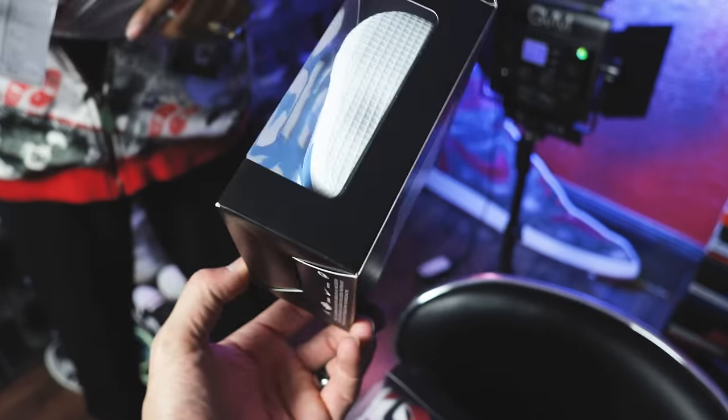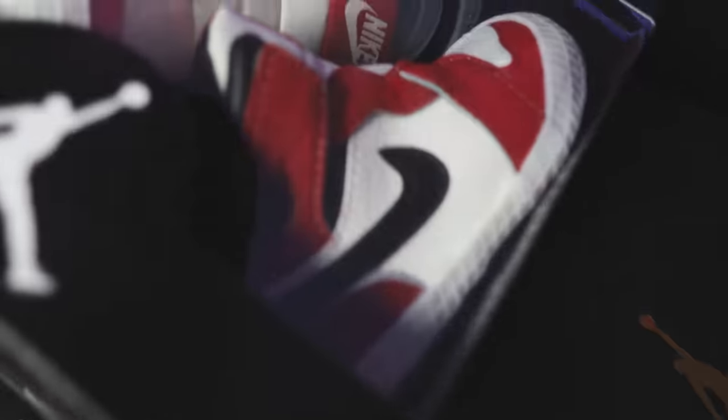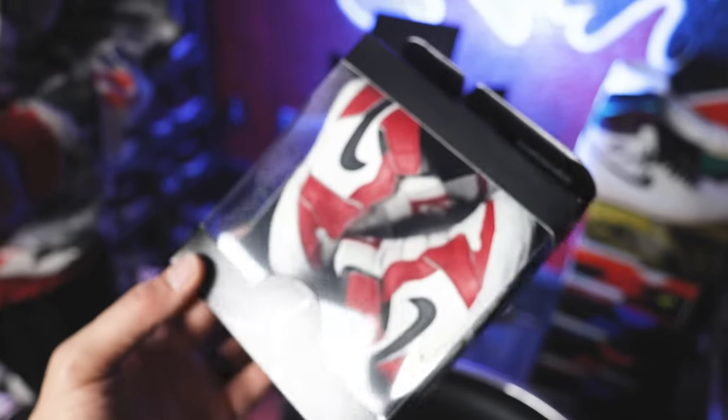Wow. UNC, I had to get the OG crib bottom right here, soft bottom. Yeah. UNC one. And then I got the Lost and Founds again in the soft bottom. This is a different cut. I was like, it makes sense. Gotta do it. Oh, you gotta go in stages. So I had to get those. And then I saw the patent breads.